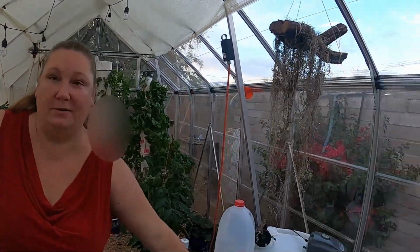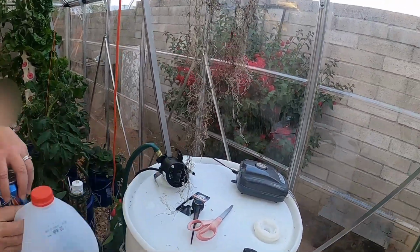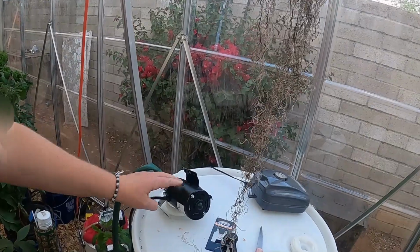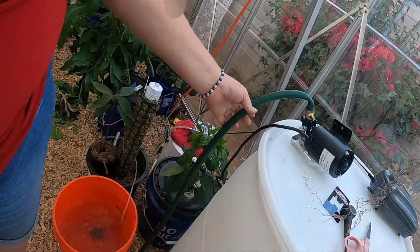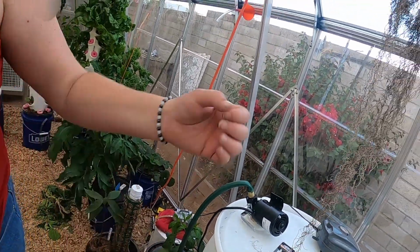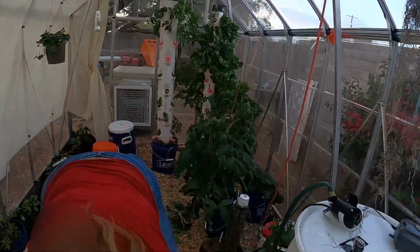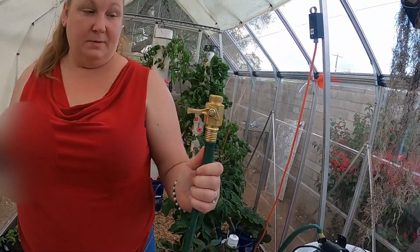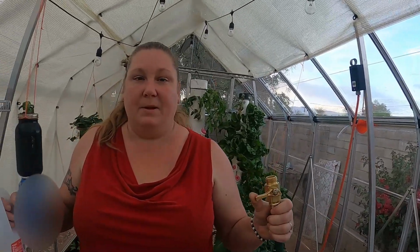Oh, and the 55-gallon drum. This is where our nutrient water is. We did buy... Show them the pump. Yeah. So we bought a pump for it. This pump pumps the water from the bottom out through the hose. So now, instead of using our fish tank pump to fill up all of the stuff that we need, we have a hose with a nozzle on it, and we can fill everything up in seconds instead of minutes. It doesn't seem like a lot, but when you're spending time watering everything, it's nice to have it filled up in 10 seconds instead of 5 minutes.